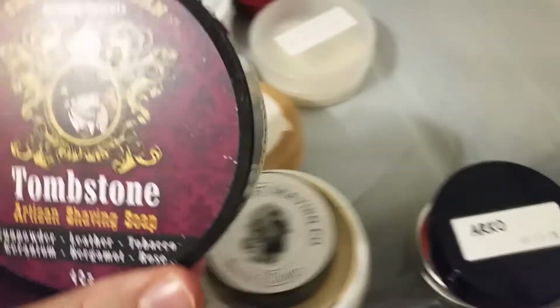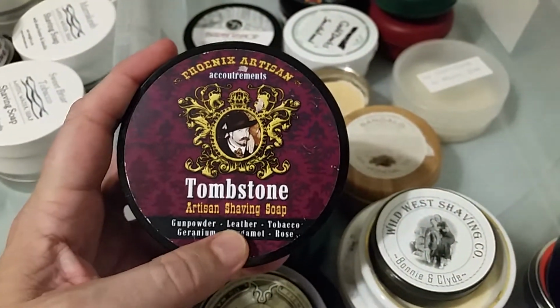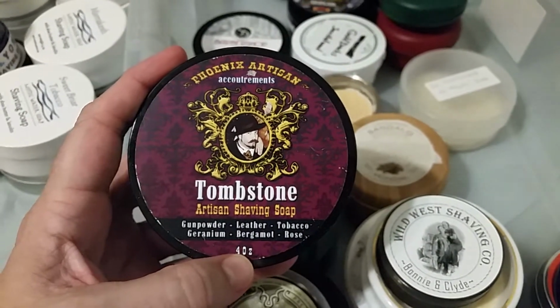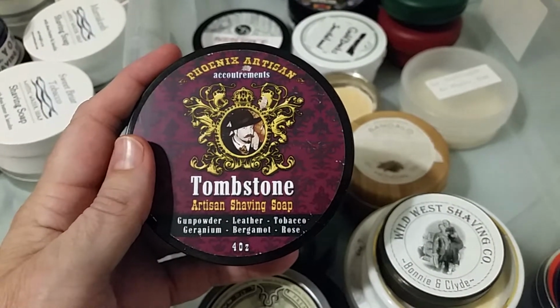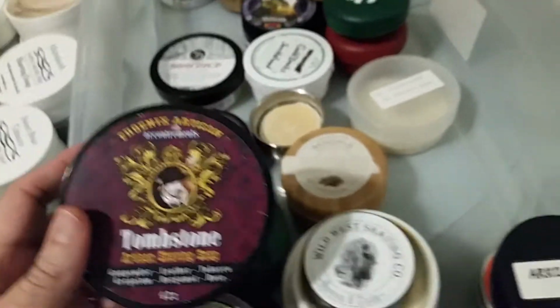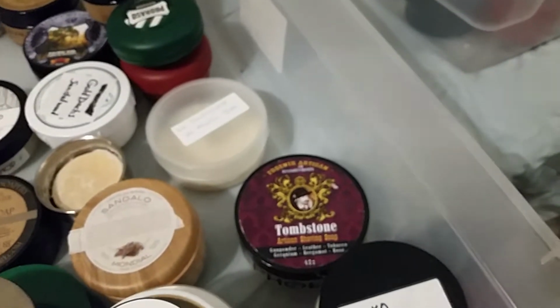Now, I may disagree with Eric Hodges, Douglas Smythe's business practices and personal moral choices. However, I was given this as a gift by a wonderful viewer that I've enjoyed interacting with. And so I keep it. And I do like the scent and the performance. And I use it every once in a while because I think it was Gabriel that gave me this one. And I'm very grateful. He's a very kind guy.